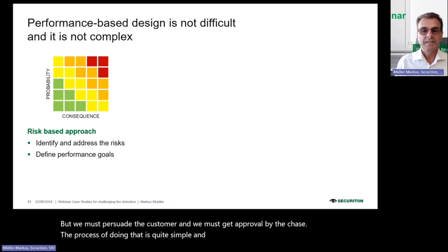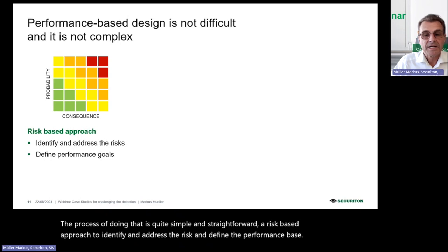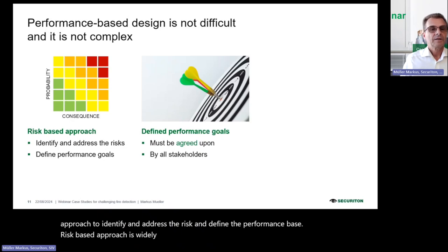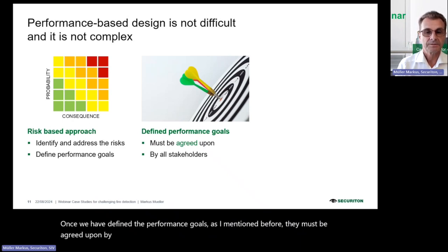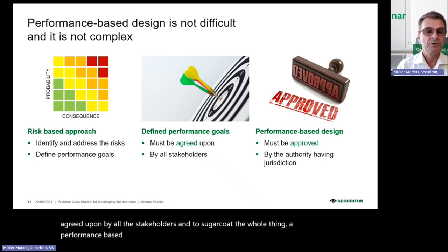A risk-based approach to identify and address the risk and define the performance base. A risk-based approach is widely documented. Once we have defined the performance goals, as I mentioned before, they must be agreed upon by all the stakeholders. And to sugarcoat the whole thing, a performance-based design must be approved by the authority having jurisdiction.